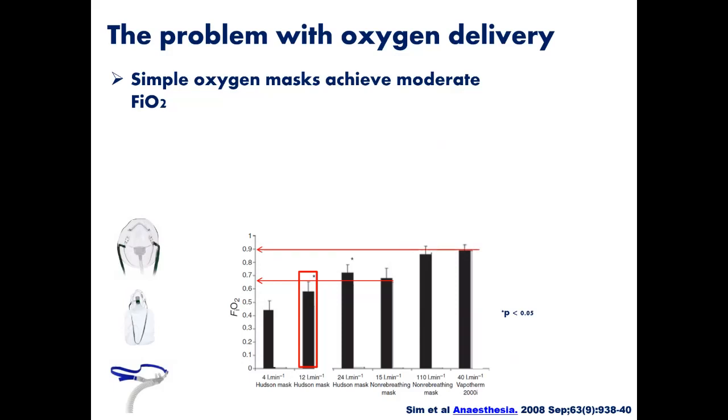Compare that to a high flow nasal therapy device here running at 40 litres a minute, and we can see that you can achieve much higher FiO2s toward the 0.9 or even above.